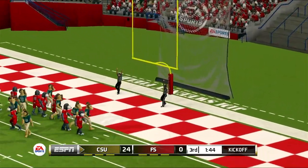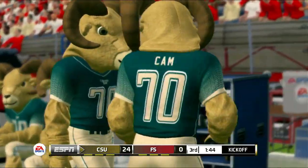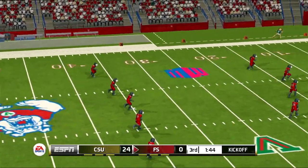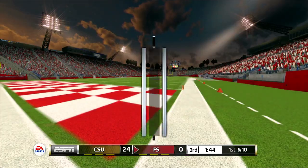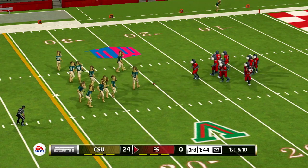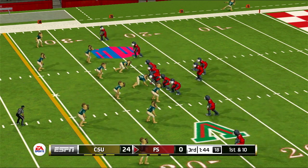He splits the uprights with the extra point. The kicker looks like he's ready to kick this one off. He just drills this one. This one's going to be down in the end zone for a touchback. The Bulldogs have just gone ice cold on offense. They can't seem to get anything going. Right now, they just have to forget the score, forget the clock, just go out there and try to get a first down, try to hope to build a little bit more confidence and continuity on this offense.